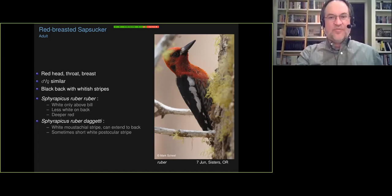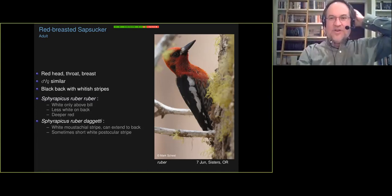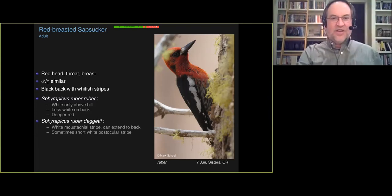There's two subspecies of red-breasted sapsucker. The northern one, ruber, which is shown here, this was in Oregon, basically breeds from somewhere around Oregon, further north. There's not a really sharp dividing line, but it has white just a little bit above the bill, red pretty much everywhere else, has less white on the back than daggetti, the other subspecies, and a deeper red color. And by the way, some field guides might illustrate only this subspecies, which can cause some confusion when you see the other one.